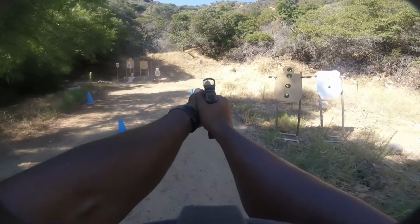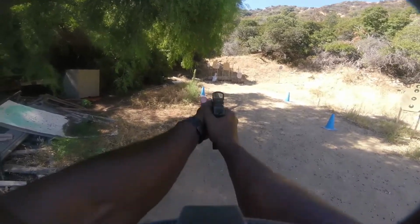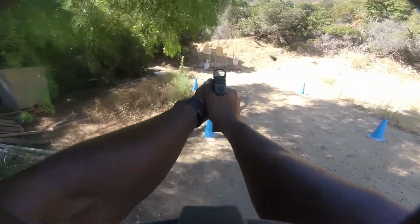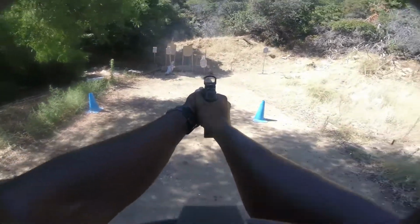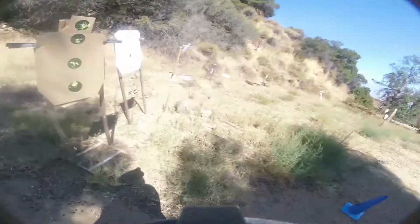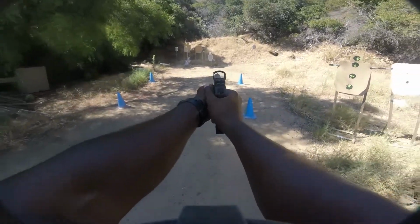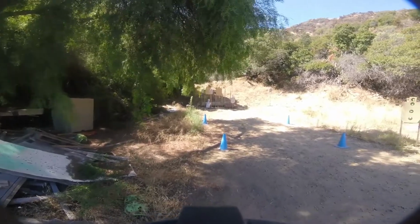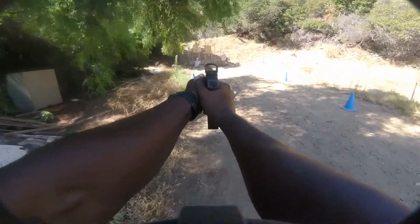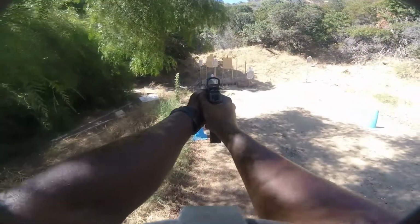Another thing that we're also working on here is target acquisition. There's a number of different targets there, but you've got to be able to process quick enough to know which ones to shoot at, which ones not to shoot at, and you got to do it all on the move. So we do the best we can to make it as realistic as possible. And we're also timing each one of these runs just to add a little bit of stress, staying on each other about getting our hits and things like that. So definitely a good time anytime I can get out to Luke's range.